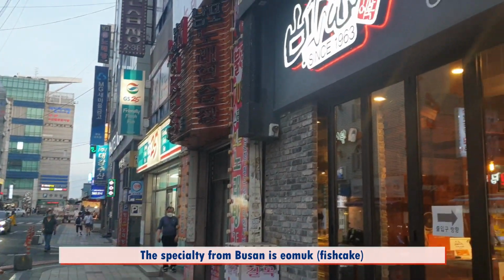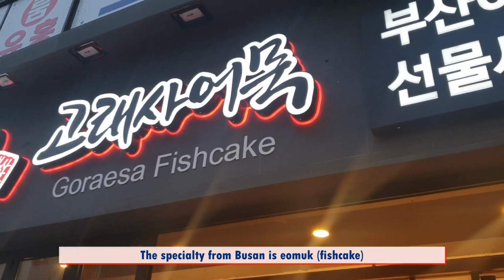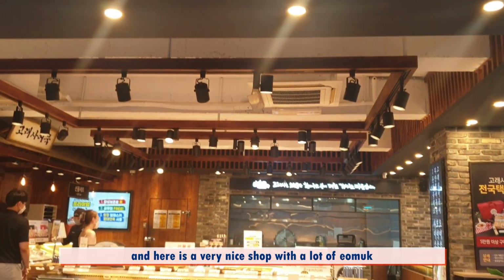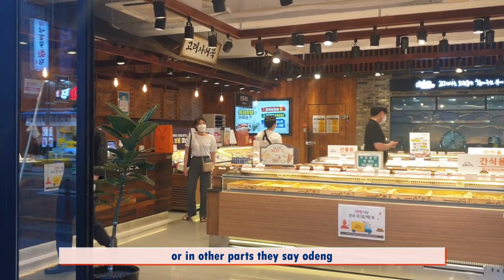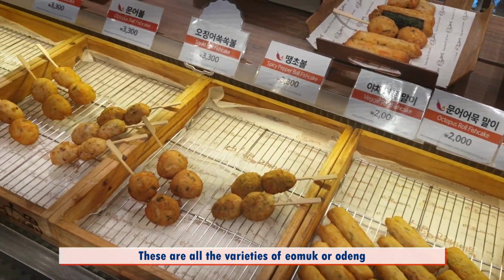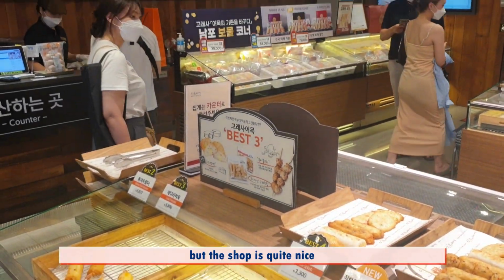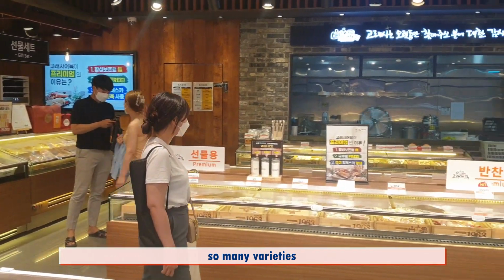The speciality from Busan is omuk, fish cake. And here's a very nice shop with a lot of varieties of omuk, or in other parts they say odeng. These are all the varieties of omuk or odeng. It looks pretty empty, but the shop is quite nice. So many varieties.